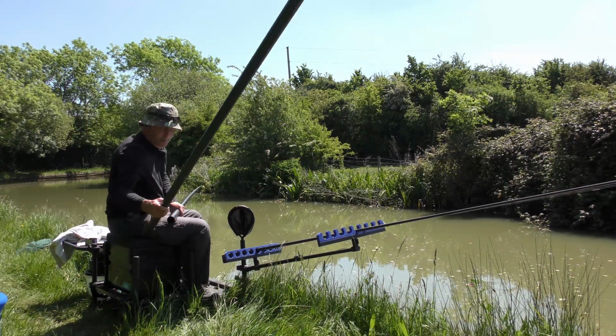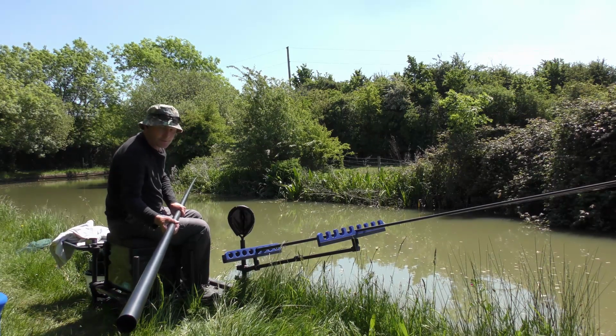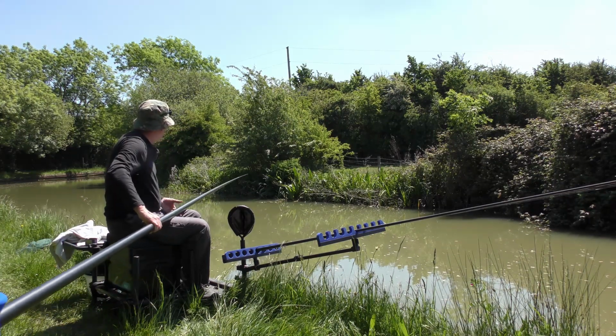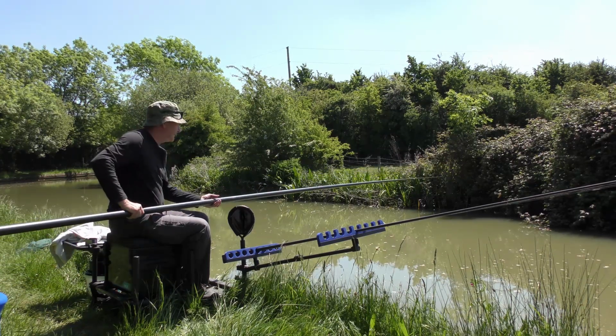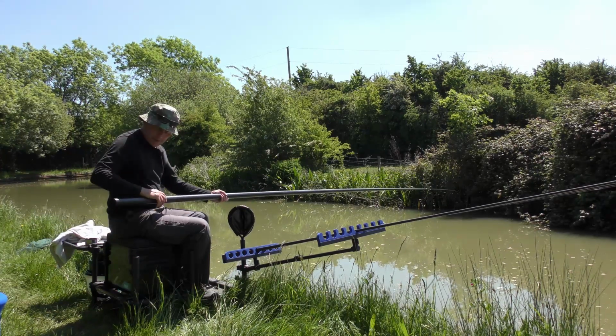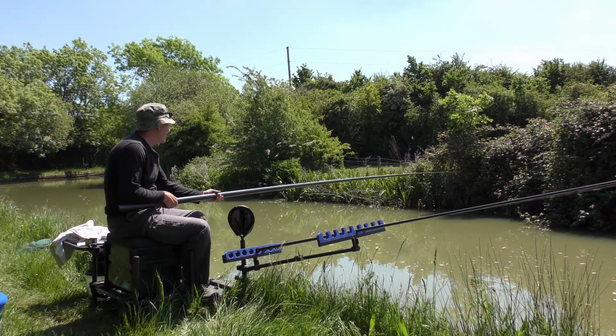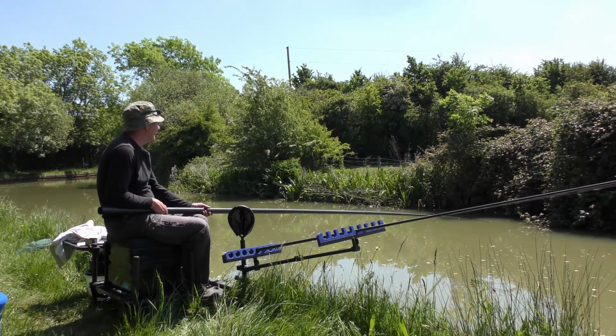It's not my first trip out. I've had a couple of trips out after canal carp of the evening, but that's a video for another day. But today I just fancied a simple bit of pleasure fishing. I'm just going to lay that in just there.